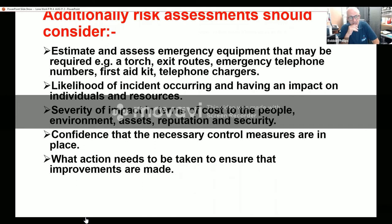Additional risk assessments should consider access to emergency equipment that may be required, for example, torches, exit routes, emergency telephone numbers, first aid kit, telephone chargers, and we'll come on to it. We've also got devices which alert the management, the line manager in charge of lone working, for example, of any incident. Likelihood of an incident occurring and having an impact on individuals and resources. A chlorine gas escape could have massive repercussions to the site and to the actual owners of that site. Severity of impact in terms of cost to people, environment, assets, reputation, and security. A chlorine gas escape is bad enough, and that can ruin businesses, let alone somebody working in the area when you get a gas escape.